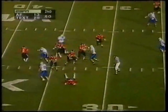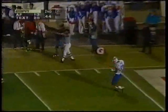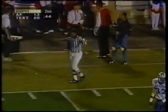He's back to throw on first down. He's got Hanspard, and goes far side, incomplete. It was Bo Adams, the closest man, but he threw that one away with 44 seconds left.